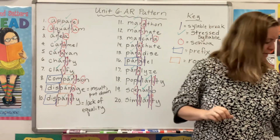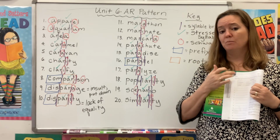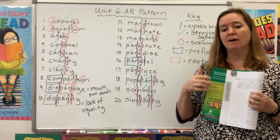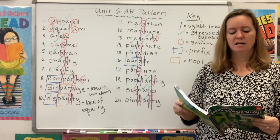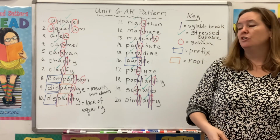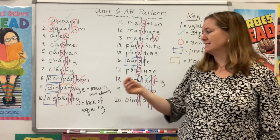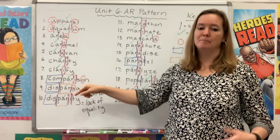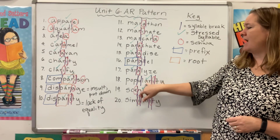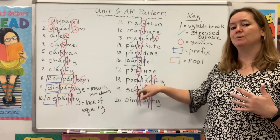And on this same page, where you're matching words that start with para, you're also going to be matching words that use that par root, okay? Because it says here, the root par comes from a Latin word that means equal. Notice, by the way, in each of these words, the pronunciation changes. It's not a comparison, it's a comparison, okay? But that happens a lot with bigger words. If you are popular, then you have a lot of popularity.